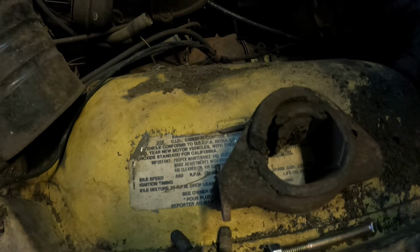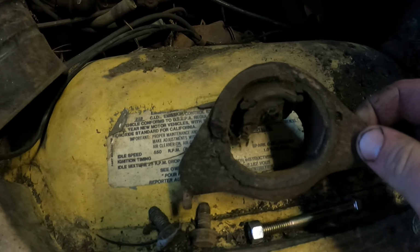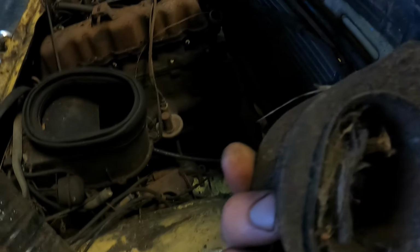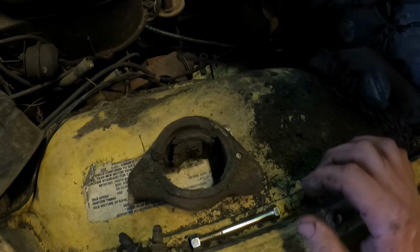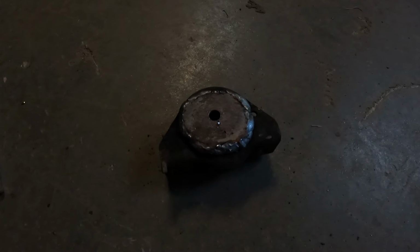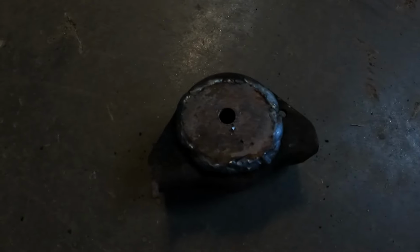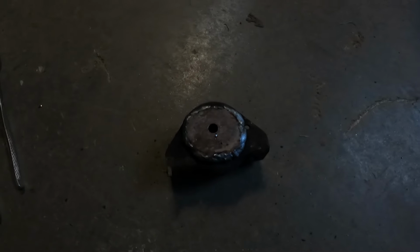I pulled the motor mount out. I was gonna bolt the motor back in, but this mount has not a whole lot of mount left. So, I'm going to make a solid mount and just weld some plates over here and drill a hole through them. But they don't make new motor mounts for an AMC Pacer. They do in my shop. Got them, took care of.